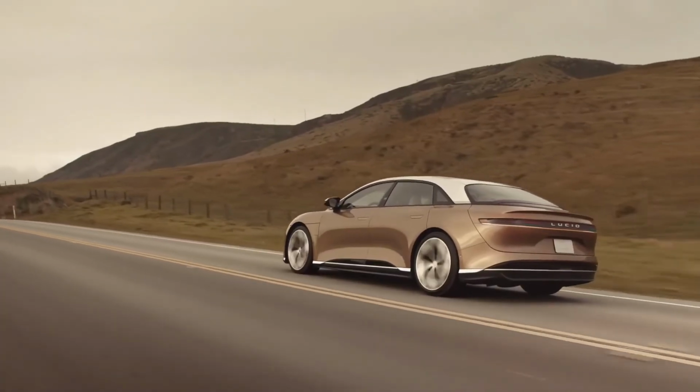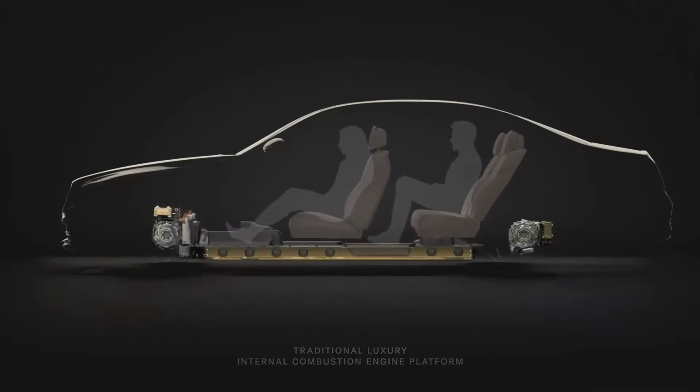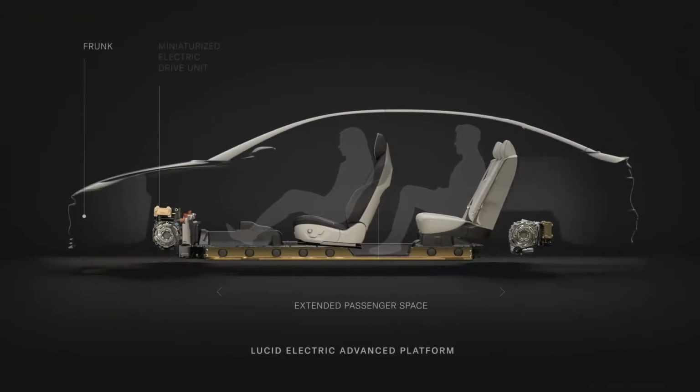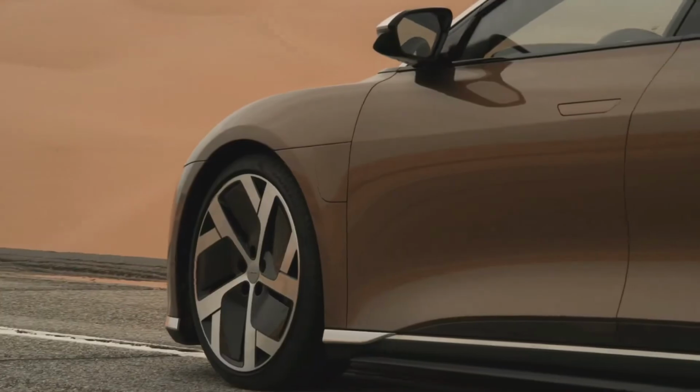One of the advantages Lucid has is our drivetrain components are incredibly compact and power dense. We push all those components down and away and give all that extra space to the passenger compartment, and creates a very unique paradigm where we're larger on the inside and more compact on the outside.